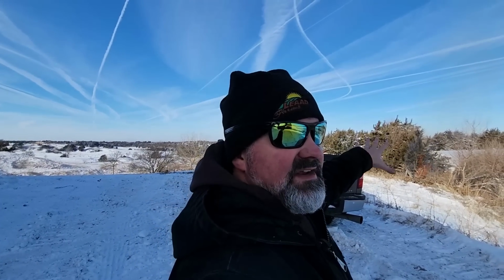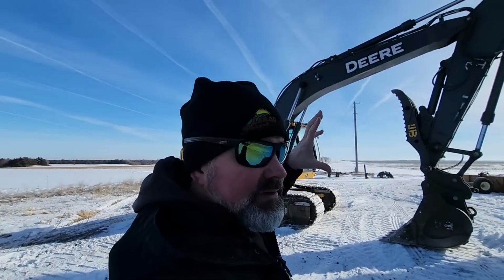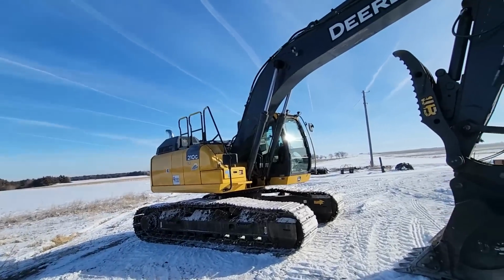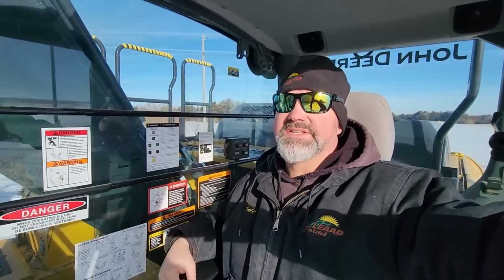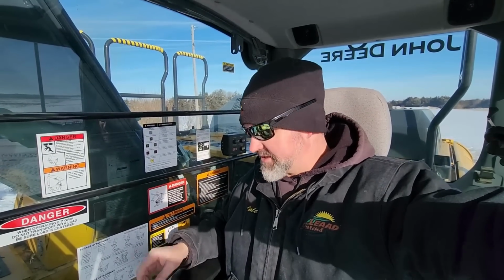One of the best ways I found to stoke a fire is with a John Deere 210 poker. Great way to move trees quickly and efficiently and stab the fire to keep it going, keep it rolling. Let's climb into this bad boy. Love this machine. Also, this machine does have a block heater on it. I don't think it's ever been used. I did not use it this morning.